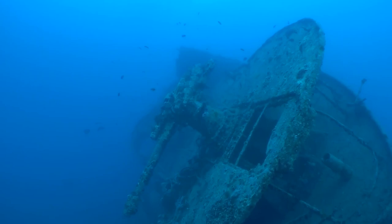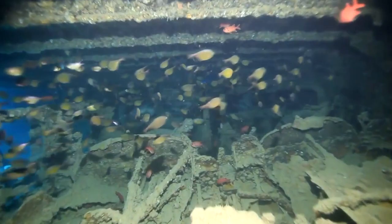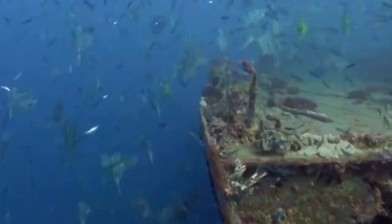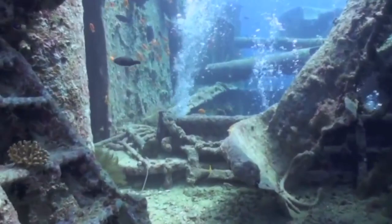Number 18. SS Thistlegorm. The 1941 SS Thistlegorm was lost until 1955, when Jacques Cousteau recovered her during one of his first expeditions to the Red Sea. She became lost once more, and it wasn't found until 1992 that she became the diving attraction she is today. Typically, two dives are used to fully study the wreck.